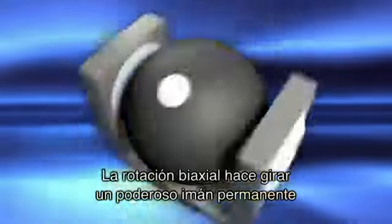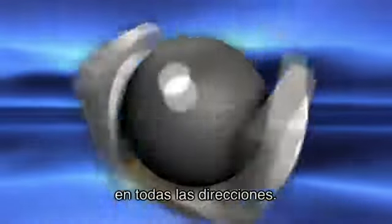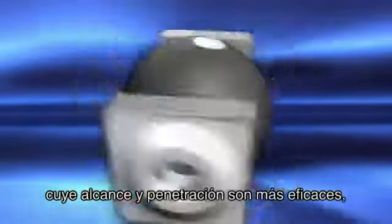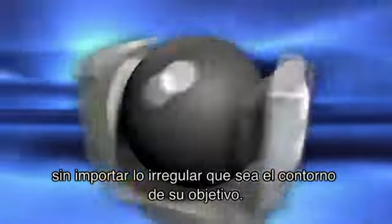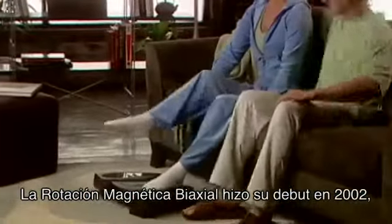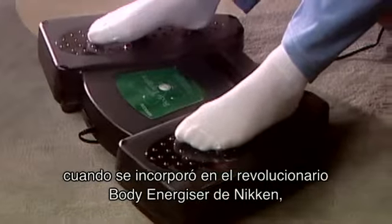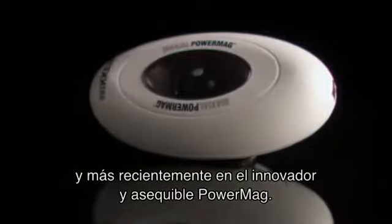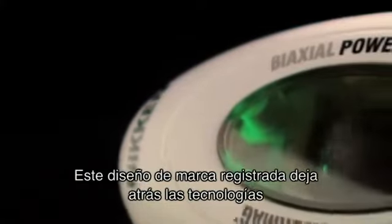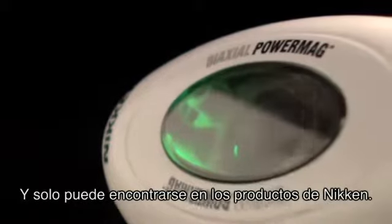Biaxial rotation spins a powerful permanent magnet at high speeds, distributing its magnetic influence in all directions. The result is a 360-degree magnetic field that's capable of more effective reach and penetration, no matter how irregular the contours it's targeting. Magnetic biaxial rotation made its debut in 2002 when implemented in the revolutionary Nikken body energizer, and most recently in the innovative portable Power Mag. This proprietary design outdistanced current magnetic technologies by an exponential leap, and it can only be found in Nikken products.